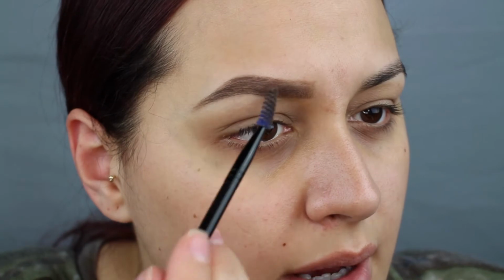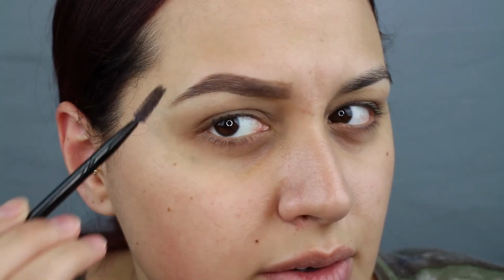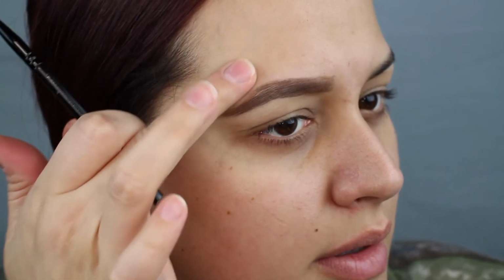And then, let me zoom you guys in. Can you see right here how it didn't really go on smoothly? Even though I went in with a really light hand, it kind of went on a little chunky, if that makes sense. I hate that word so much, but it did go on kind of chunky. Like up here, can you see how it just doesn't really look even, and it's not really spooling out? I don't think this is my cup of tea. I think too much product comes out of the pencil. That's what the problem is. They look chunky. That's so gross.